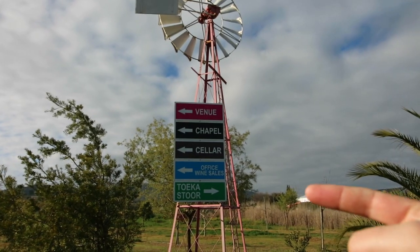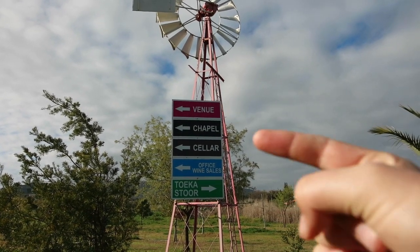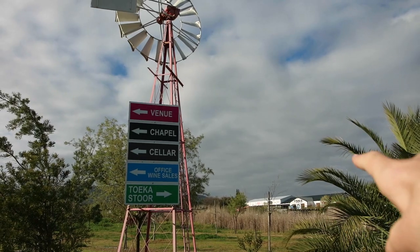Event venue and a chapel and a cellar and wine. The Tuka shop store is over there.